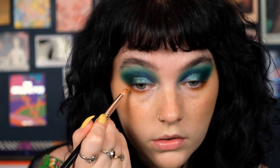I'm just taking it on a pencil brush and I'm just going to blend it all underneath my lower lash line. Look at that. That is so pretty. The way that the green and the orange together is just so stunning. I think that's such a gorgeous colour combination.